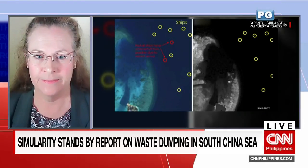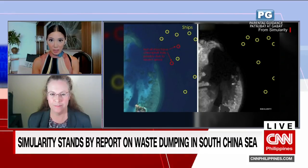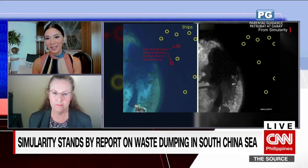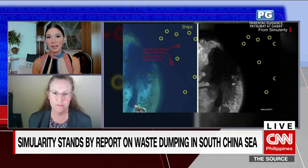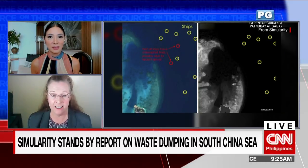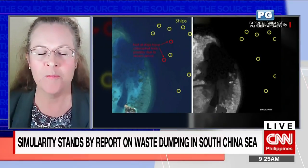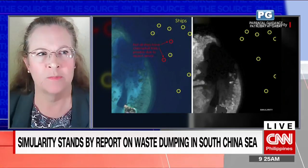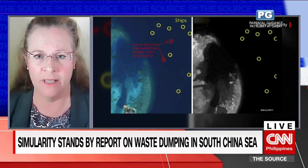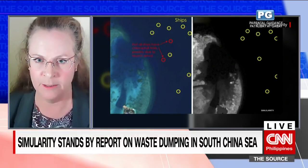Okay. Also, just to add to that, there obviously are limitations to these images. What can not be seen through these images? Well, it's very difficult to identify the nationality of the ships with these images. Obviously, there's a lot that we can't see because there's 10-meter resolution on these images. So anything smaller than 10 meters, we can't see.